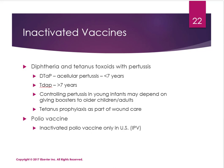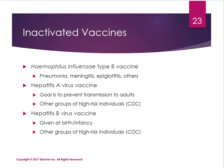For the polio vaccine in the U.S., we only use inactivated polio at this time, the IPV. Next, let's talk about the Haemophilus influenza type B vaccine. Type B is the most virulent and is known to cause pneumonia, meningitis, and epiglottitis in little ones 4 years and younger.